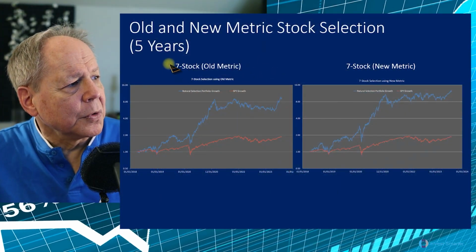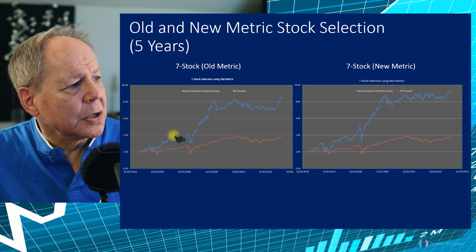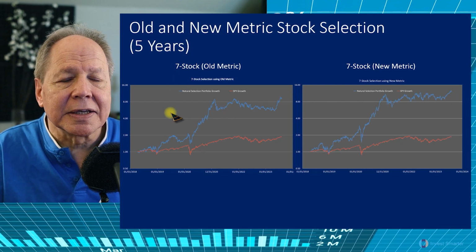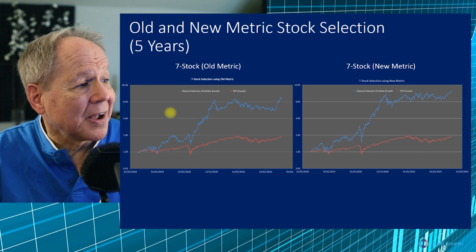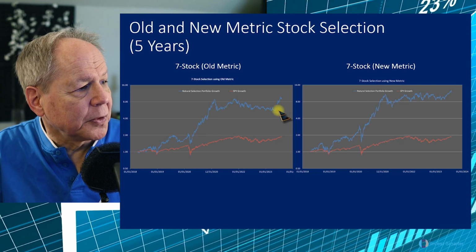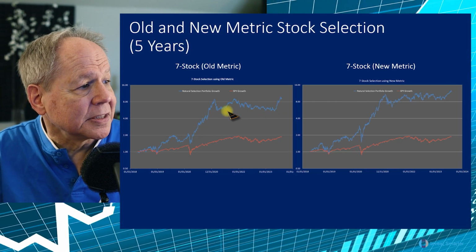To illustrate this, let's take a look at how the new metric performed selecting a small basket of 7 stocks out of 500 over the past 5 years, and then how it performed selecting a portfolio of 10 sector ETFs out of, I think, about 30 over the past 20 years. So as you can see here, the graph on the left shows the old metric for selecting stocks. And again, this is a 7-stock portfolio selected out of a pool of about 500 stocks. And you can see the red line is the S&P 500, and the blue line is the portfolio using the old metric for selecting stocks.